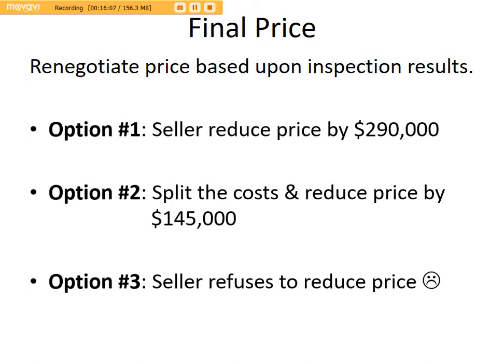And I was prepared for that as well, because again, the buildings overall were in good condition, and I knew that they would sell very quickly. The property was priced right. So somebody else would come in behind us and pick that property up. So even if the seller, in this case, refused to negotiate on the $290,000, we probably still would have purchased the property.